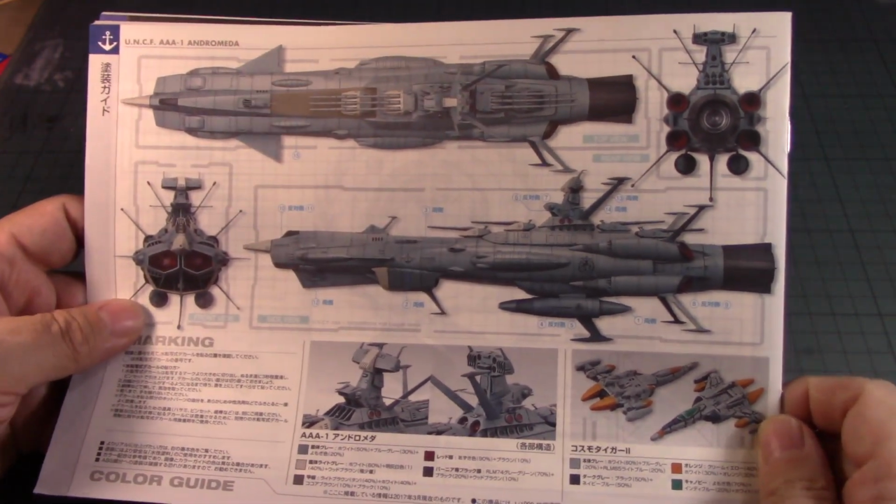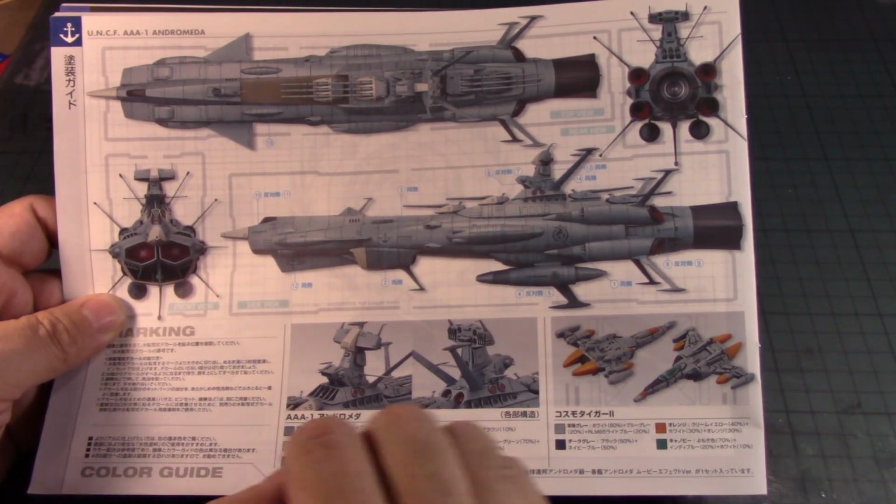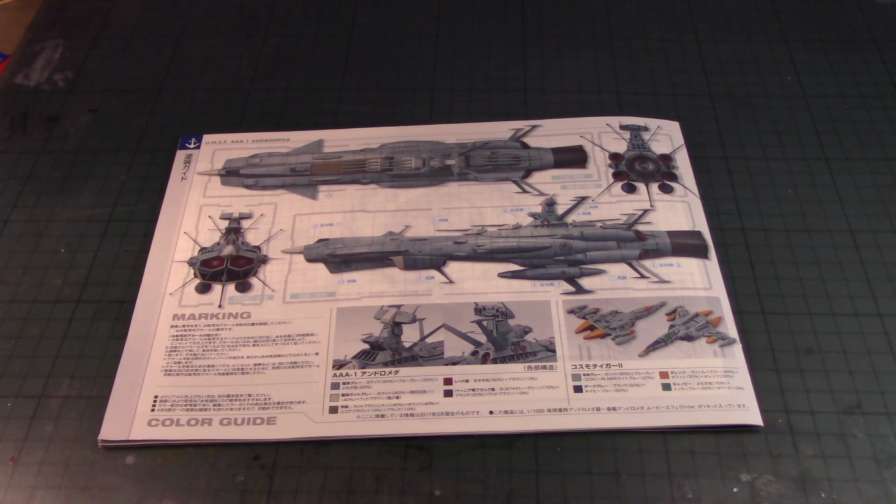And here is what the kit looks like, fully painted and detailed. This is very nice indeed. But let's talk about painting.